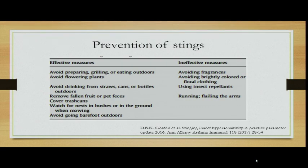The most effective measure, of course, is avoiding the outdoors, but mainly avoiding preparing food or grilling, eating outside, and flowering plants, especially without any gloves. They need to avoid drinking from straws, cans, or bottles outdoors, because as we talked about, especially the yellow jacket can be on trash cans looking for food.